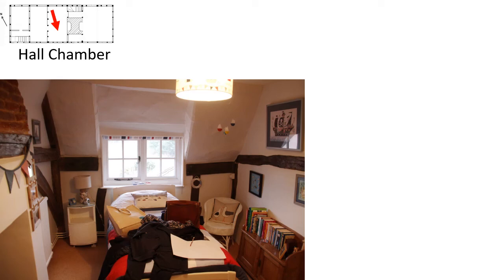The hall chamber was divided into two when the house was originally built, with a full partition, seen on the right, built over the principal joist in the hall below. Lime Tree Cottage is the only three-celled house of the period that we surveyed that had not had a corridor inserted upstairs at the side of the house. This would have allowed private access to each of the chambers.